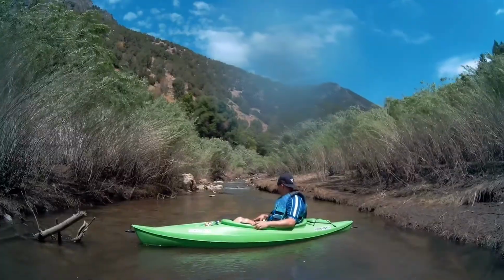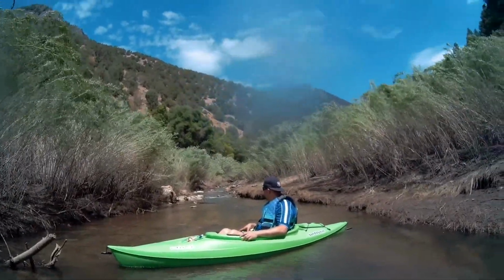All right, and here we are up the river. It's really shallow, and I'm stuck, obviously. Underneath the water. Look how clear that is. Yep, and here in like 2 months, actually a month, it will be full of salmon.